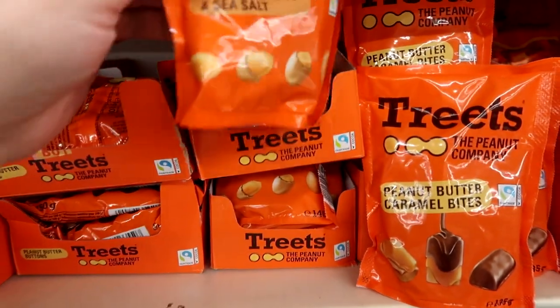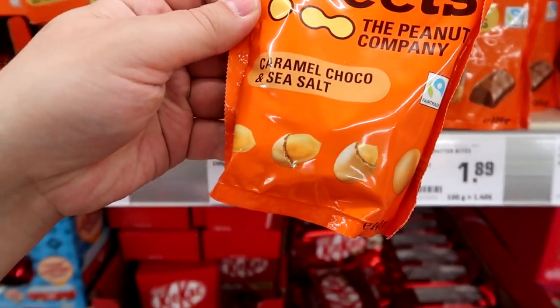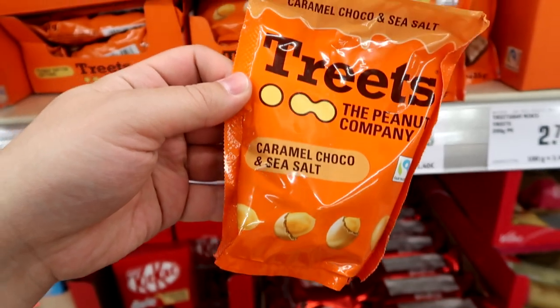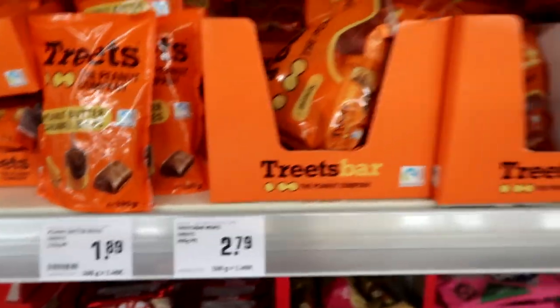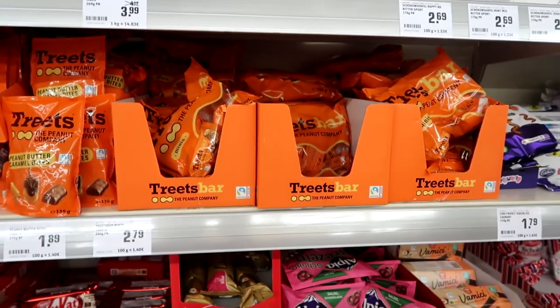Oh, what is that? Caramel, choco and sea salt. Look at this coating. Yeah, no, I'm not being funny. Like a salty caramel coating on peanuts, yeah.